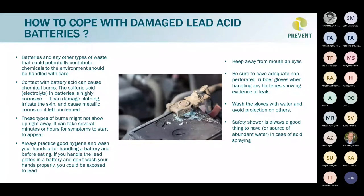If it's not immediately that you have a symptom of a burn, it could take some hours, you will see. So wash your hands, good hygiene. And also, if there is a leak on the floor, take the lead on neutralization of the leaks with proper chemical products, and wash the area once it's neutralized. So for sure, keep your hands away from your mouth and eyes if you ever touch this.